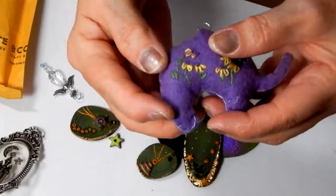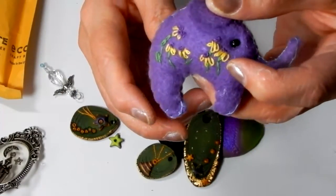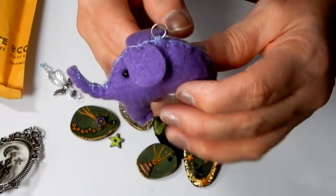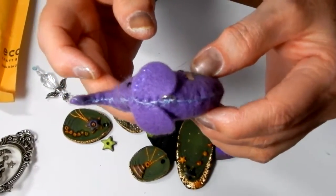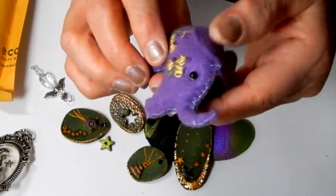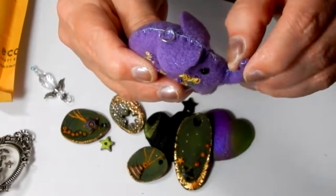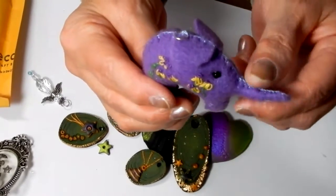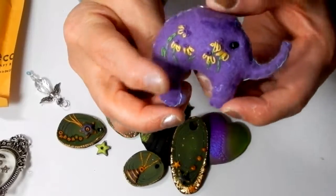I just embroidered some foliage and some yellow coneflowers with purple centers. And he has two little eyes. There's no embroidery on this side, but he is stuffed and fat. And he even has some pipe cleaner in his trunk to help keep its shape. He can stick his little trunk out straight. I kind of like it in the curved up position. But yeah, I enjoyed doing that.